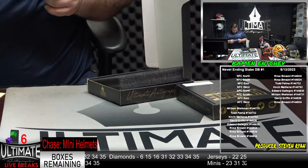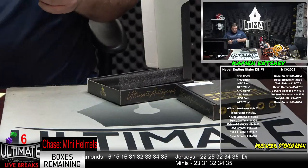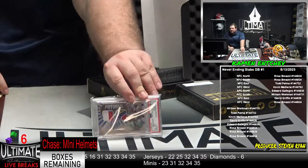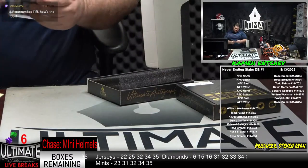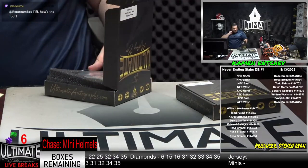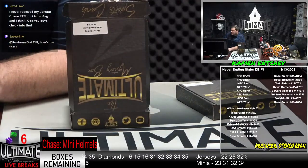Ooh, what is this? We have a nice patch auto, rookie patch auto. It is J.K. Dobbins, former Ohio State star, current Raven. Got a couple patches on there. That's the beautiful AFC North because he's a Raven right now. That is Edward Gallegos. Congrats on your J.K. Dobbins right there.